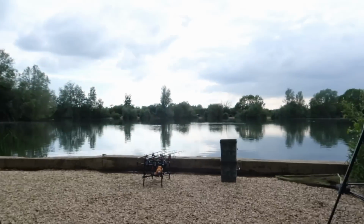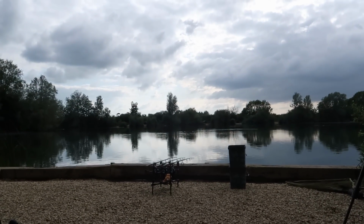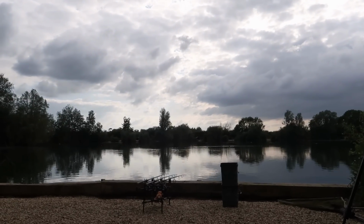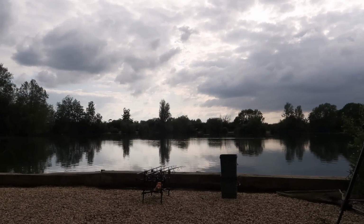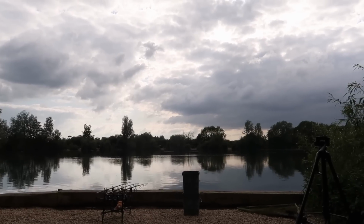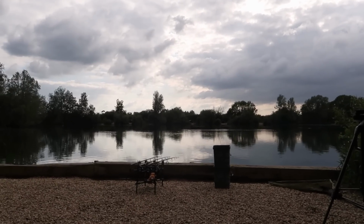But it's just so flat calm. I mean, if I turn this around, look at it there now, it's just really flat, calm, no winds now. Wow, was that my eyes? Is that a fish or was that a bird? Oh, never mind, it was one of them birds.